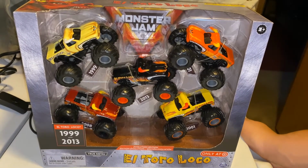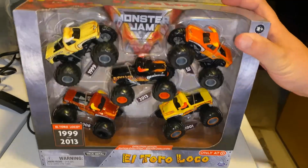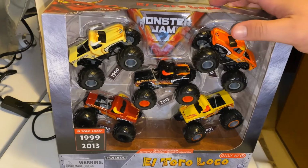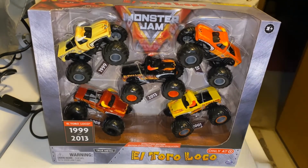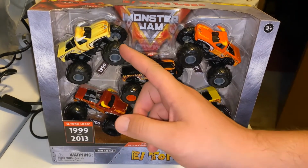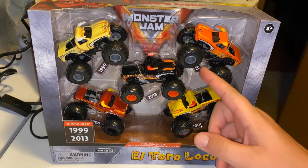I do like this. Now, El Toro, pretty cool looking truck, but first I really want to go over the package. As you guys know, these are only available at Target, and I like this packaging. So here we got the 5 trucks. Now, there is 2 different packaging, which is kind of weird. So obviously we got 1999 with Bulldozer, which was pretty cool. We got 2001 with El Toro, which was nice.